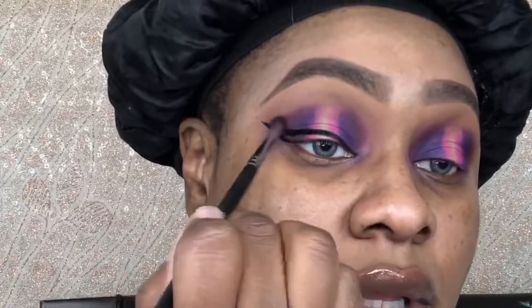Ooh, cannot wait to get this wing on. I'm gonna touch up this burgundy really fast. I'm a perfectionist and I need a little more burgundy just right up in there. And just right up in there. Okay.